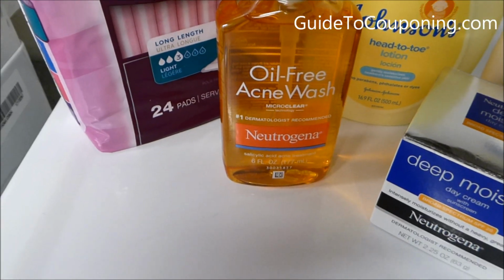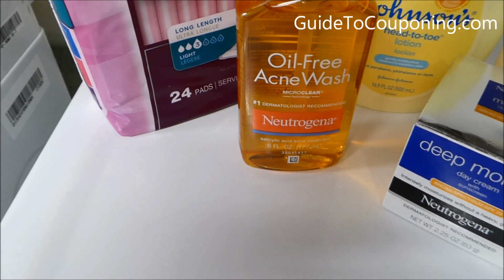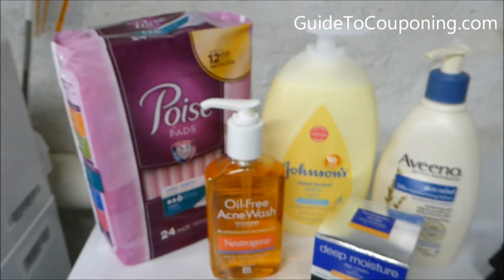The Neutrogena, this one was $4.77. I used a $2 coupon and I will get $2 back, so that will be 77 cents. This is the Johnson's, the $3.92 is the Johnson's that I just showed you guys. I used a $2 coupon and then I'll get $2 back, so there's an 8 cents profit margin there.